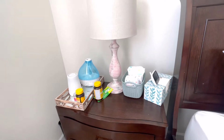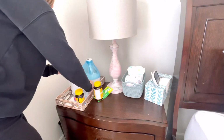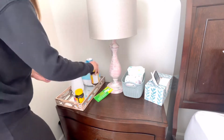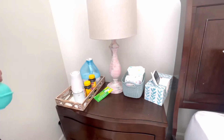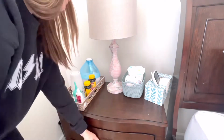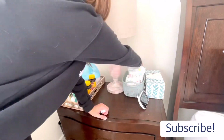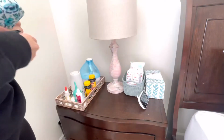My nightstand is a little more full compared to my husband's because I have so many different things in case Grayson needs anything. So hopefully I'm moving him to the crib soon and all of this stuff will be moved and I will have my bedside table back.